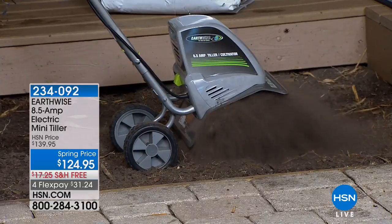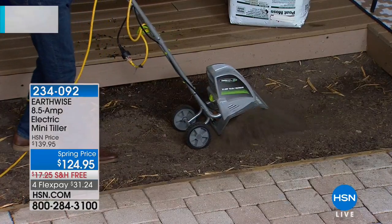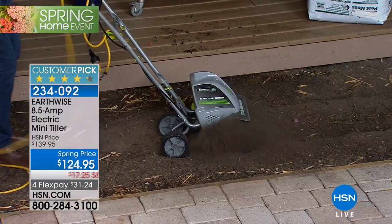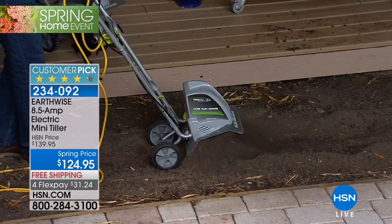Oh, yeah. When you see this working, whoa! It's light, it's small, but this is powerful. If you want to turn the soil, prepare the soil for planting, this is cool. Absolutely the way to go. I'm amazed every time I see it work.